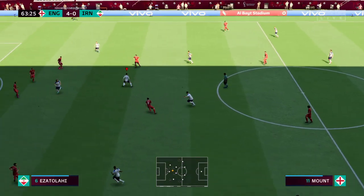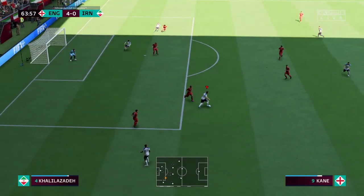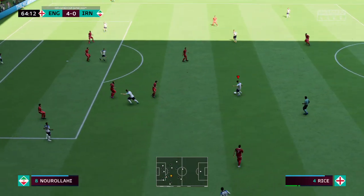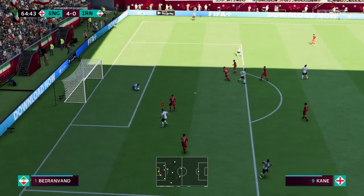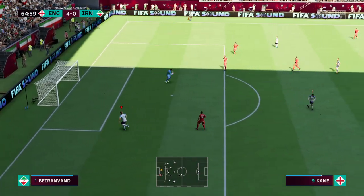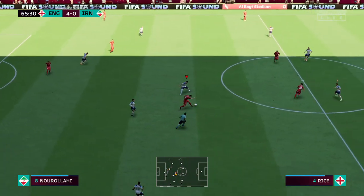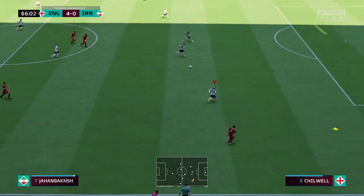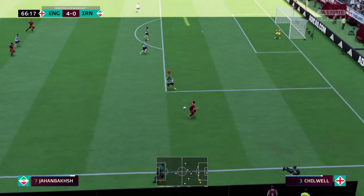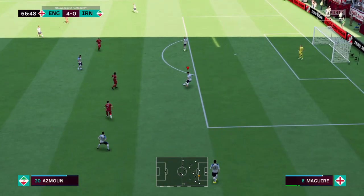Well, not the pass he had in mind. Kane. Rice. Now with Mount. Well, denied by the keeper, but really he only has himself to blame. Could be a chance to break here. Will it be sufficiently imaginative? Well, so many possibilities, but it didn't happen for them.